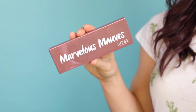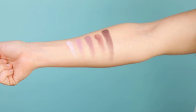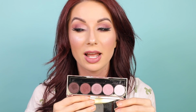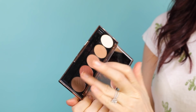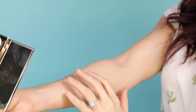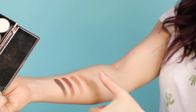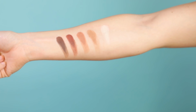I am wearing one of these on my eyes, the Marvelous Mauves from Dose of Colors. These colors are so pretty. So this is what I have on my eyes. They're beautiful colors. They are a little bit powdery, but I felt like they blended really nicely. I'm like overly mauve right now, but I think these are beautiful. I bought this one, and then I also bought the Baked Brown. So if you're not into the mauve tones, they do have this really beautiful warm toned brown palette. I don't think these shades are spectacularly unique or anything, but the palette was really pretty, and the shadows are gorgeous.